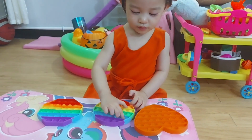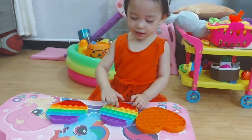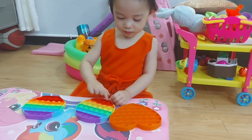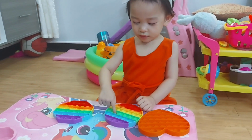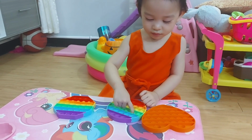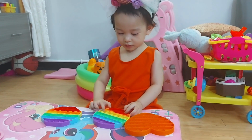What shape is this? What's the name of this shape? It's a circle. Circle. What's the name of this shape? You want more?